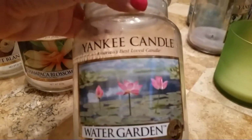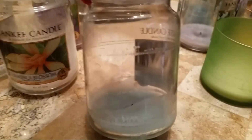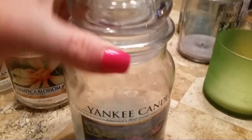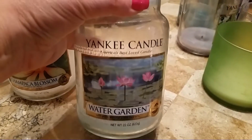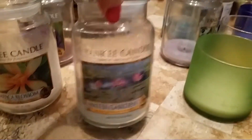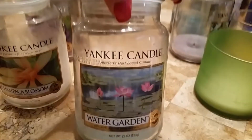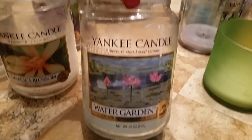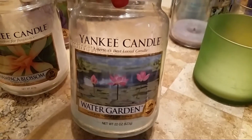Water Garden. This one, I had very little performance issues. I mean, a little bit of residue there. Beautiful scent. This one was kind of a mystery to me because when I smelled the wax, if I could actually lift the lid up, which I can't right now, and smell the candle, this smells to me like it should be throwing strong. It smells strong. Sometimes when you smell a candle cold, and you can't even smell it, you know it's going to be light. This one smells like it should be strong. But I had it in a small bathroom.